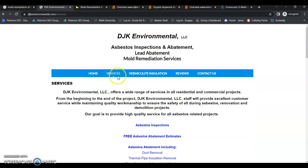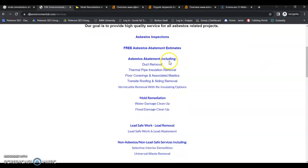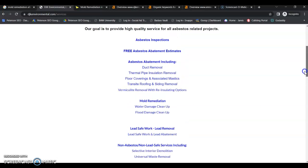You also need to make sure that you have a separate page for each of your major services here. Now, flood and water damage and mold remediation are two different services, and those should actually have two separate pages. There's a ton of keywords and probably really great volume. So you're missing out on being found organically for each of these services because they don't have any pages and they don't have any content written about them so that you can get keywords indexed and be found online.